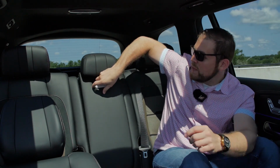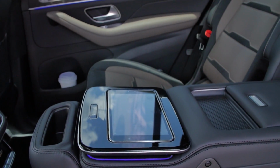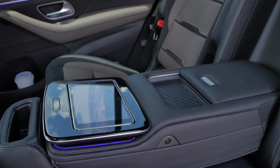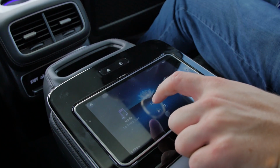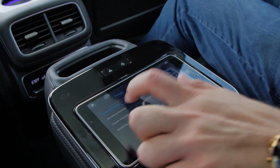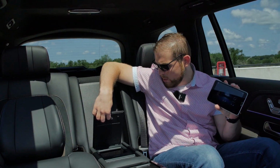That's because with the executive package here in the center console, I've got this handy Samsung tablet. I just push eject, and right here I actually have a mirror image of the MBUX infotainment system up front, so I can control the sound, I can control the radio, I can control the air conditioning, I can control all of that using this handy tablet. It's an amazing feature. I've got a wireless charger here as well to charge up one of my devices.